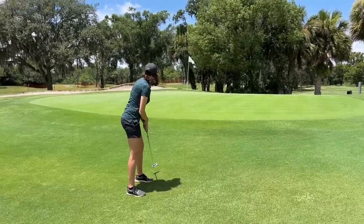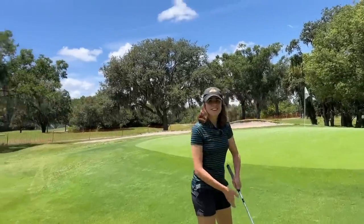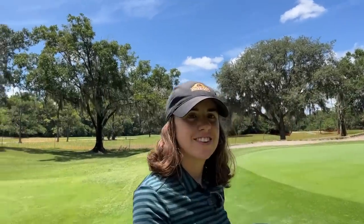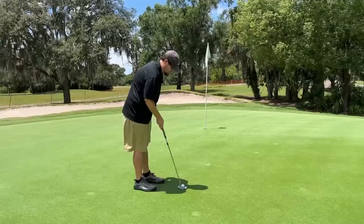Ashley opting for the Texas wedge. Probably a bold play, or when in doubt, putt it out. Yeah. What did Arnold Palmer say? You can only win if you play boldly. That was a butchering of that quote. Yes. This putter looks so nice.